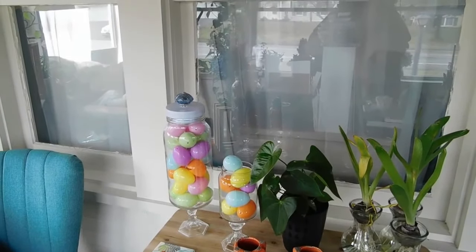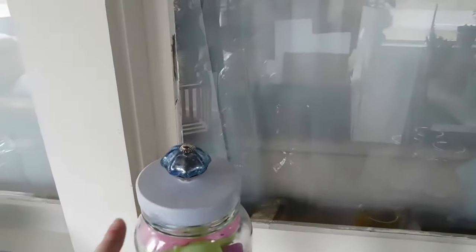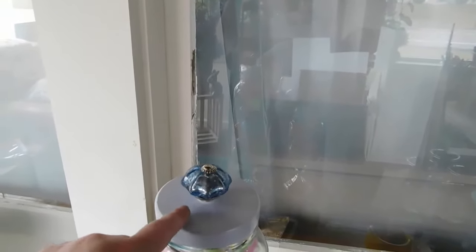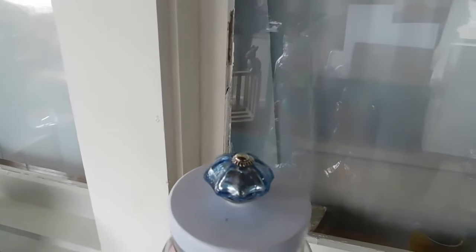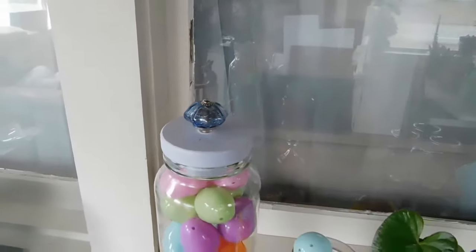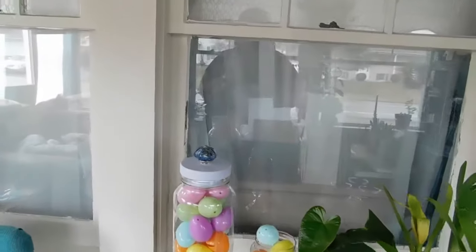I don't have a lid on the smaller one yet, but I just painted the lids here. This is just a wooden lid, and Andrew drilled a hole in the top of it for me, and then these knobs are just clearance knobs from Hobby Lobby. We just have a bunch of mismatched knobs that we use to put on top of there. So I will get some stills of that for you.